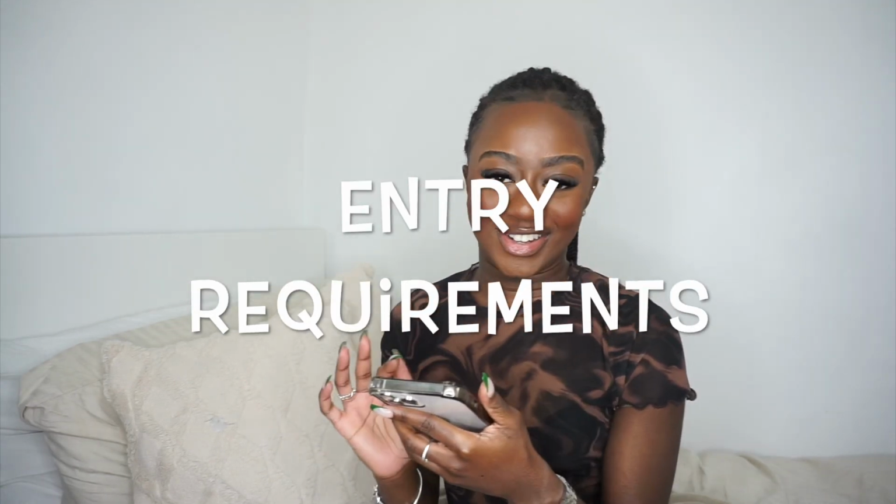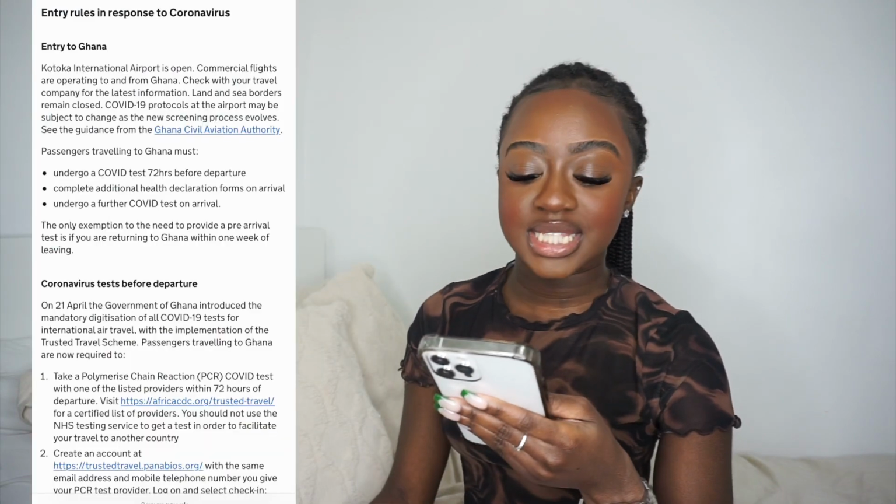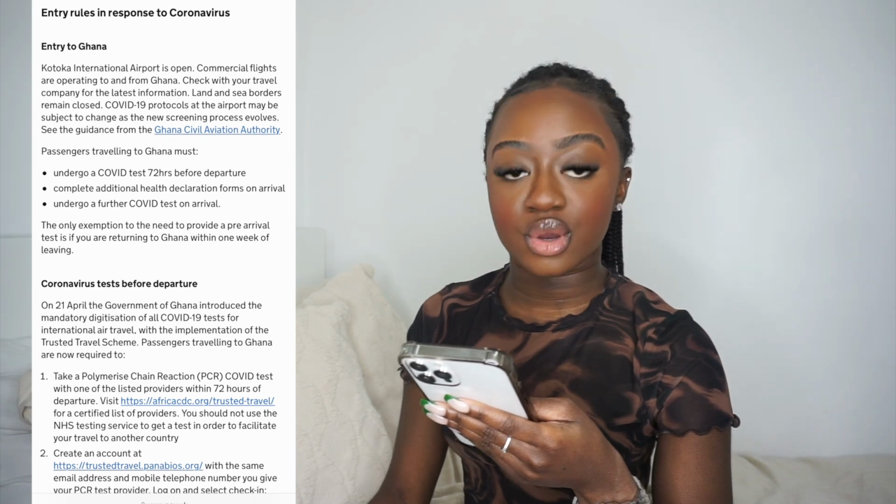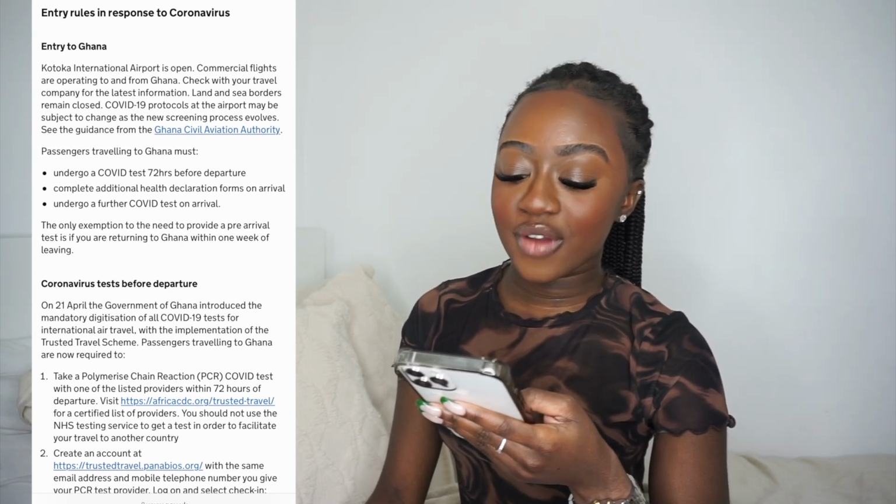Okay, so in terms of the actual entry requirements, there are three main things that need to be done. Undergo a COVID test 72 hours before departure. You need to complete the additional health declaration forms on arrival, and you need to undergo a further COVID test on arrival. So this just screams money. Just know that it's going to be a cash loss, but it's going to be worth it. So we move. Okay, cool.